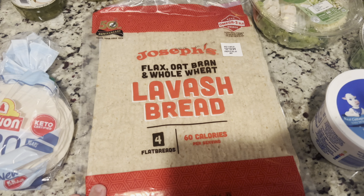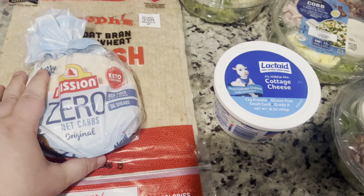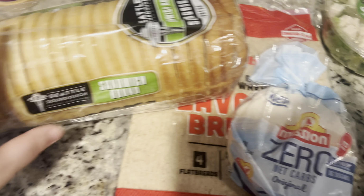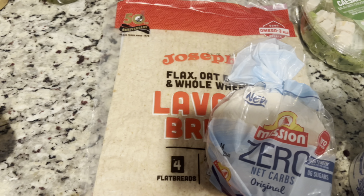Then I got some of this lavash bread just for low carb. Same thing with this, the 0 carb, net carb tortillas. My kids love the sourdough bread from Seattle, and so I grabbed this for them.